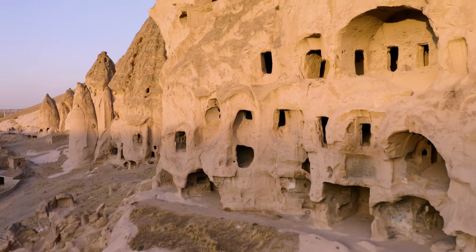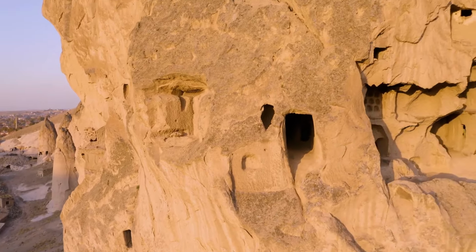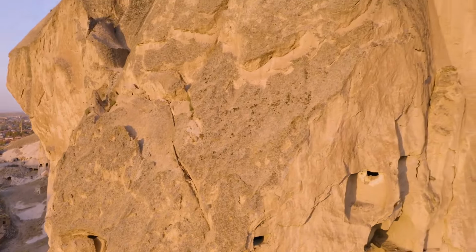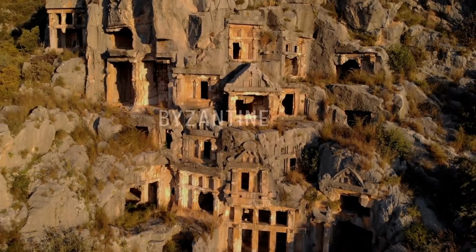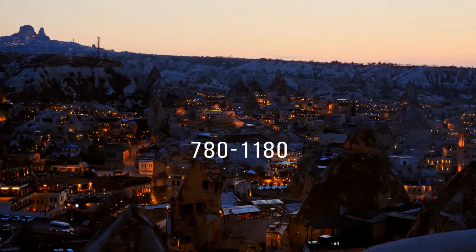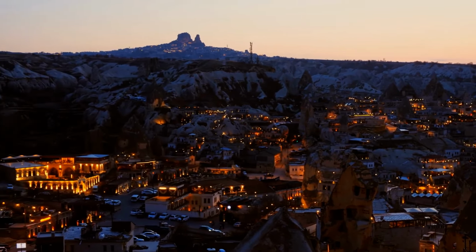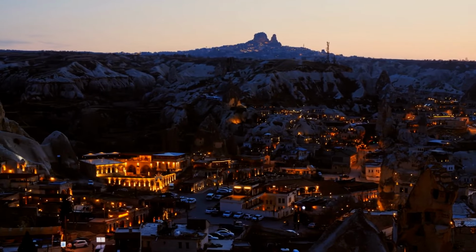It's not just a maze of tunnels. There's a chapel, a school, stables, kitchens, walls, and other signs of civilization. The city was built in the Byzantine era, in the years 780 through 1180. It's not the only one down there and is connected to many underground tunnels and towns that stretch for several miles. Let's finish our journey in the strangest and most frightening cave.